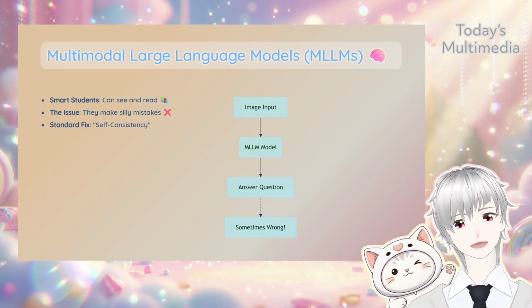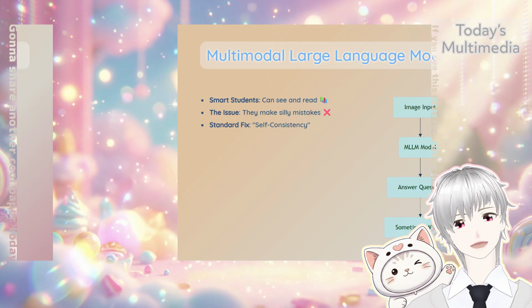So let's talk about what problem this paper is trying to solve. You know how we have these super smart AI models now? Like the ones that can look at a picture and answer questions about it. We call them Multimodal Large Language Models, or MLLMs for short. They're like really smart students who can see and read. But here's the thing. Even though they are smart, sometimes they make silly mistakes.